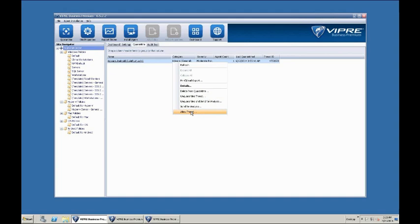You can also choose to allow that threat. That would be for, let's say you have an application that's being flagged for some reason. You want to allow it. You can go ahead and do that directly from the quarantine. So it's a centrally managed quarantine.